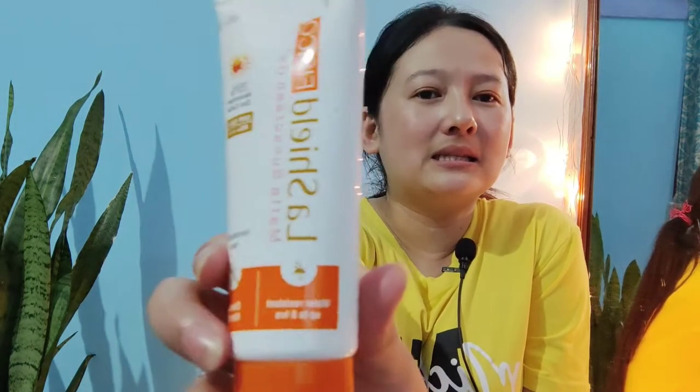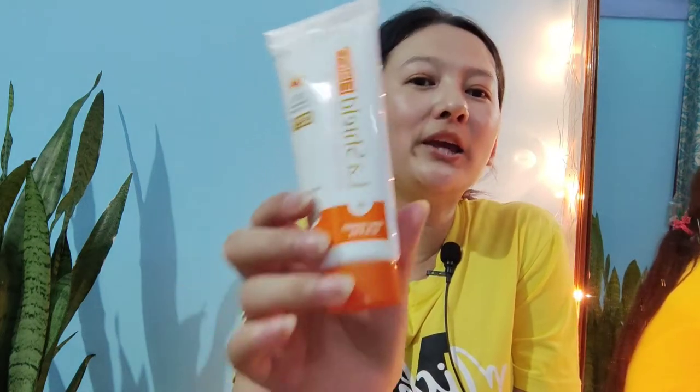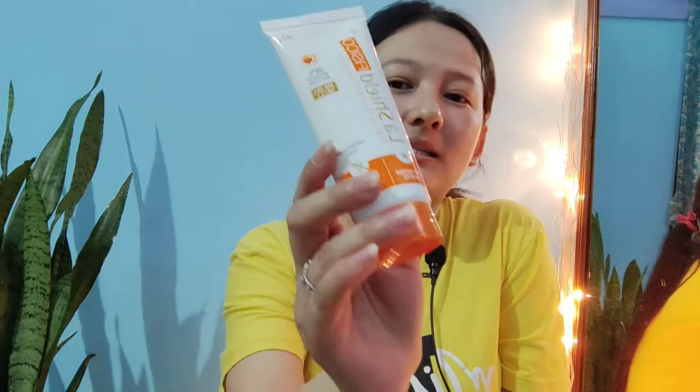This is the original price, guys. Once again, I'm telling you, I got it on a summer sale or something on Nykaa. So I paid around 400 and something bucks. I don't remember, but this is it. So if you want to try, you guys can go ahead with it. It is La Shield, my lifesaver.